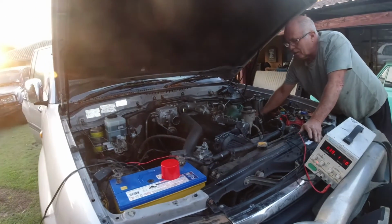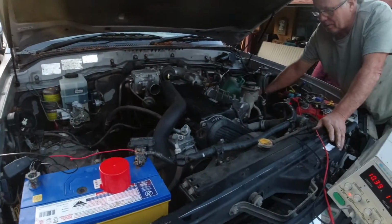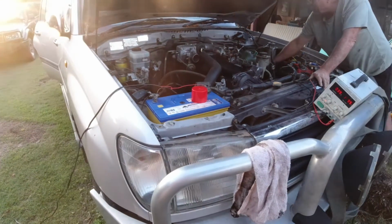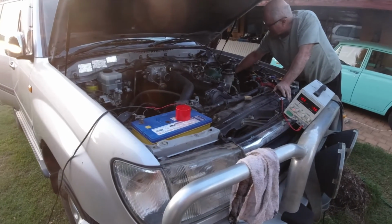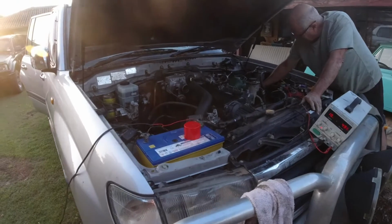Needless to say, I'm pretty happy hearing that engine running, but we're still concerned about the fact that it was surging whilst idling, and it also didn't really accept any throttle inputs, which means that either something is wrong with the throttle position sensor or the ECU could still be damaged.